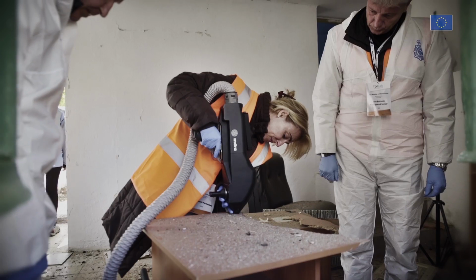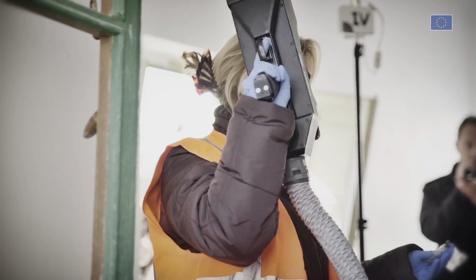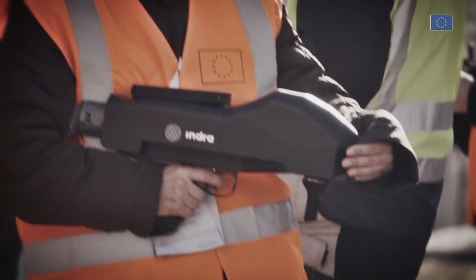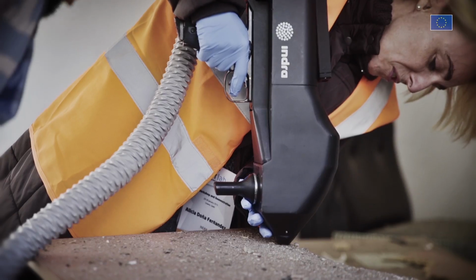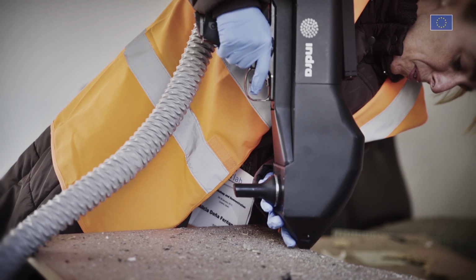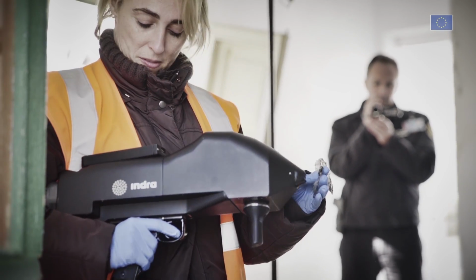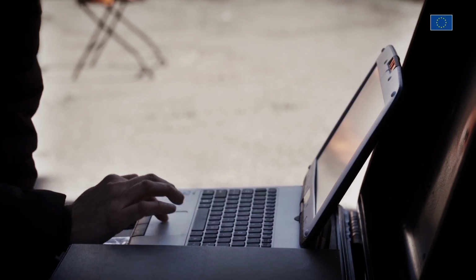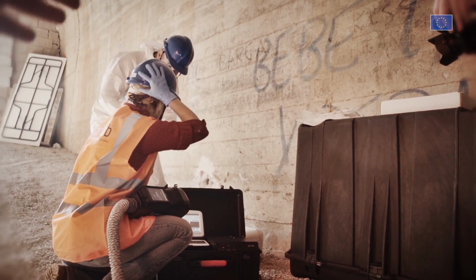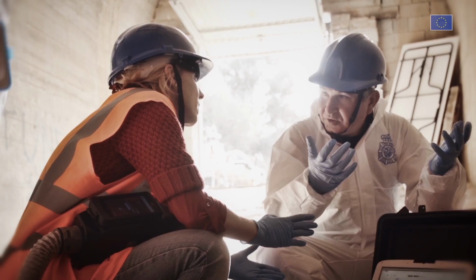The LIBS Raman man-portable sensor developed in Forlab has been designed to promptly detect and identify the explosives and precursors used in a post-blast scene. Laser-induced breakdown spectroscopy, LIBS, uses a high-intensity pulse laser focused on the sample surface. The obtained emission spectrum enables the identification and quantification of the components in the sample. Raman is a spectroscopic technique based on inelastic scattering of monochromatic light.